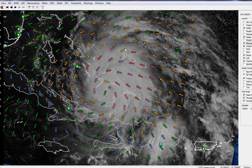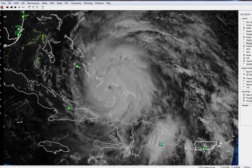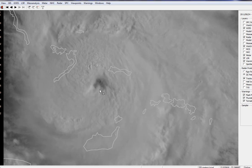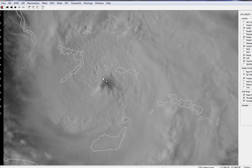You can see the strongest winds are still on the north and northeast side, not as strong on the south side. It's really the whole northern half semicircle and then on the east side that we're seeing some of the strongest winds. You go in real close, you can see kind of a ragged eye. There is a couple little sections in here where it's bubbling up, but the biggest eye wall thunderheads are right on the north side of the storm.